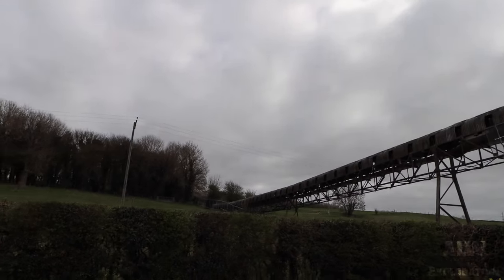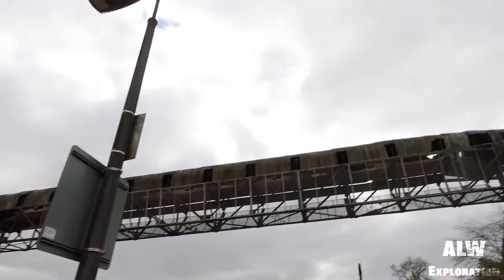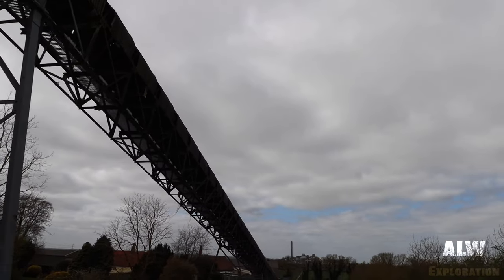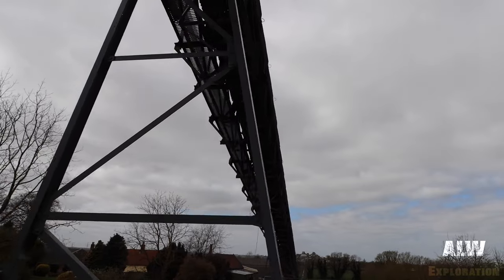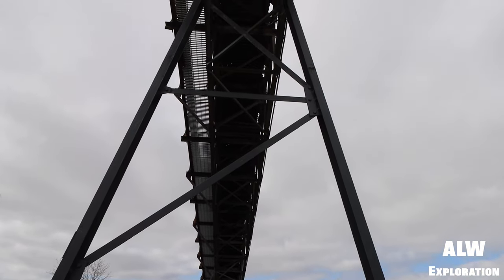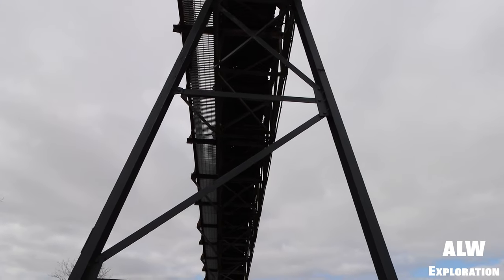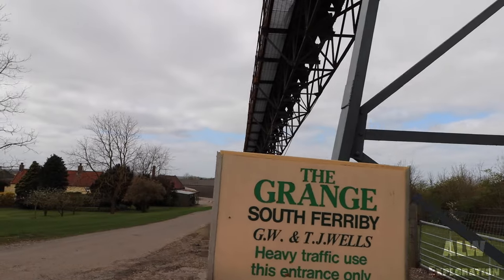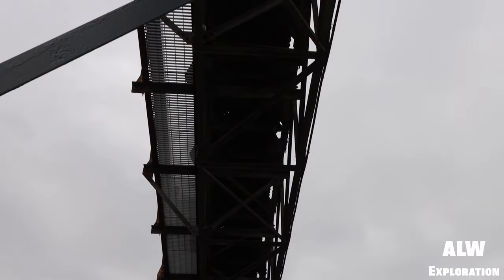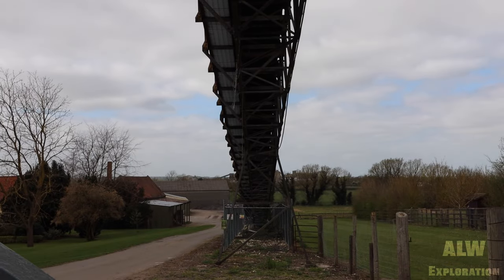There's a walkway up on the side here for maintenance purposes. It's just been taken out, this belt. Oh, is the belt gone? Yeah, it's gone. Wow. It's the first time I've actually seen inside it. The belt's gone. Somebody's got it.